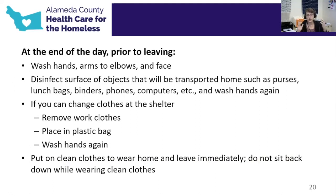You would want to take off your work clothes, put them in a plastic bag, close that up, put on your clean clothes, also taken from a bag, and wash your hands again. Put those clean clothes on to go home and then leave. Don't sit back down, don't lean up against surfaces, put on your clean clothes and leave.